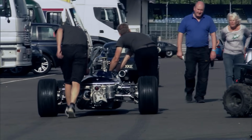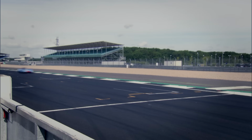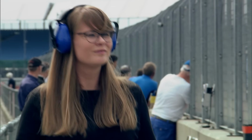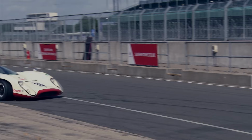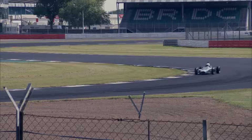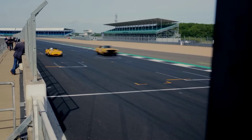Britain's Silverstone is home to a high-octane sport where performance is everything. It's a beautiful day for racing. But engineer Dr. Aisling O'Kane is finding out that despite the huge horsepower on display at this classic meet, it's amazing to be close to this speed and this power. A secret to slashing times is surprisingly small.